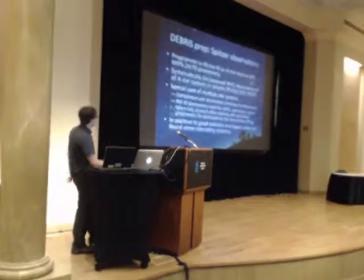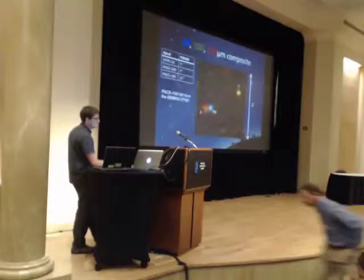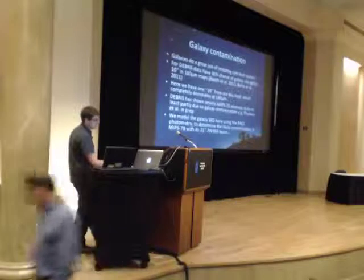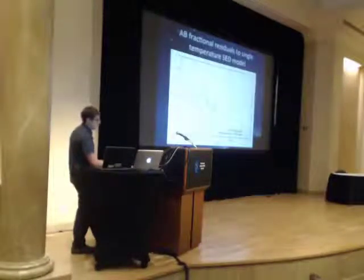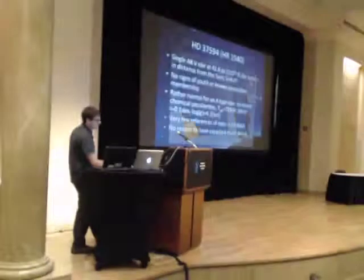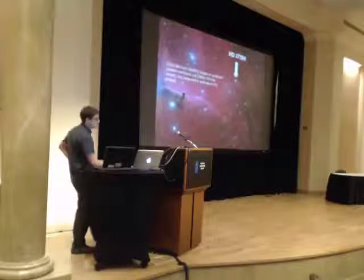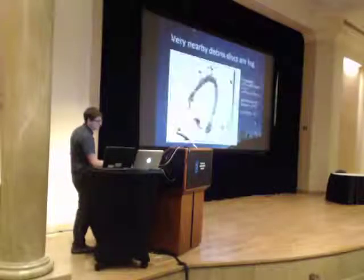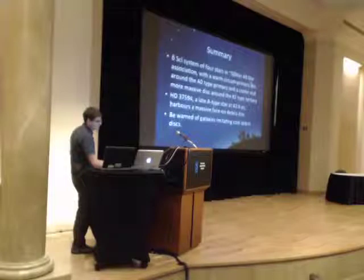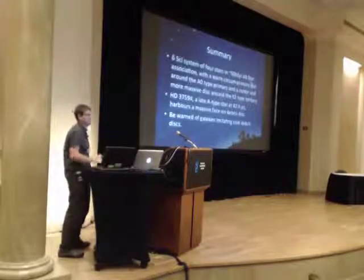Anyway, the summary was that we've got a system with 2 debris disks in it, and it has 4 stars in total. Lots of nice orbital hierarchy there. So a nice example of debris disks in multiple systems. And we detected what seems to be about the most massive debris disk around an A-type star within 45 parsecs of the Sun, which is a very nice potential ALMA target. Cool. Oh, and yeah, be warned of galaxies, as Jonty said. So, thanks.